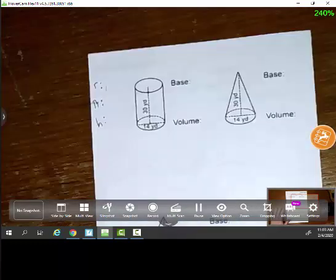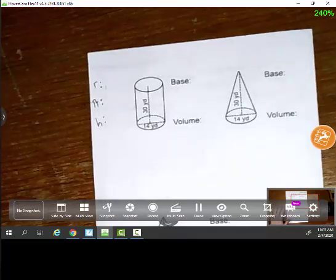This will be the last cylinder that we do. Yay! Wait, no.